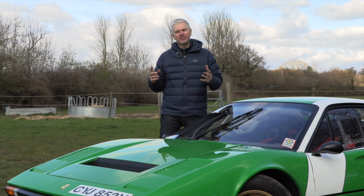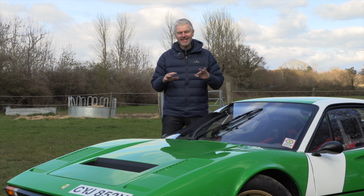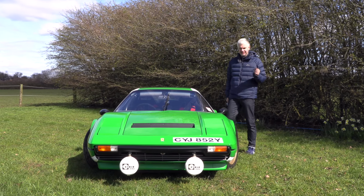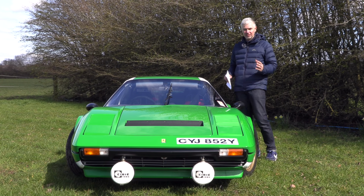From 1973 onwards, Ferrari withdrew any official race support for anything apart from Formula One. One of the dealerships in Italy, in Padova, called Michelotto, decided that they were going to develop the 308 for rallying. Michelotto has since become synonymous with racing Ferraris, but in actual fact it was the 308 with which they started all of that off.